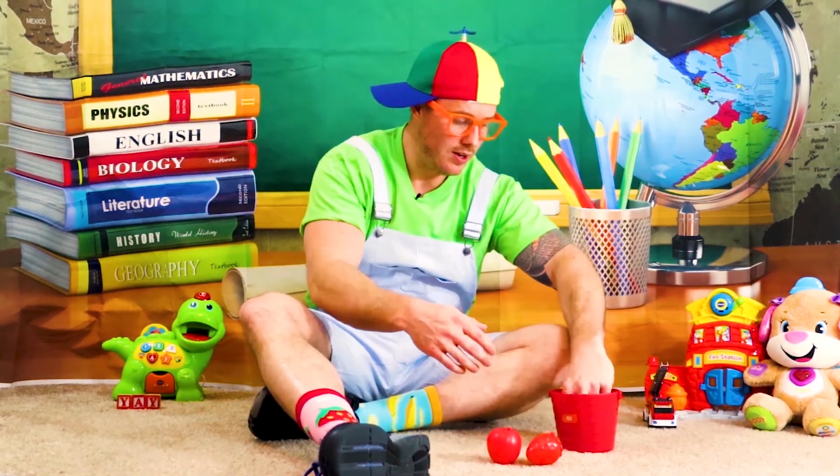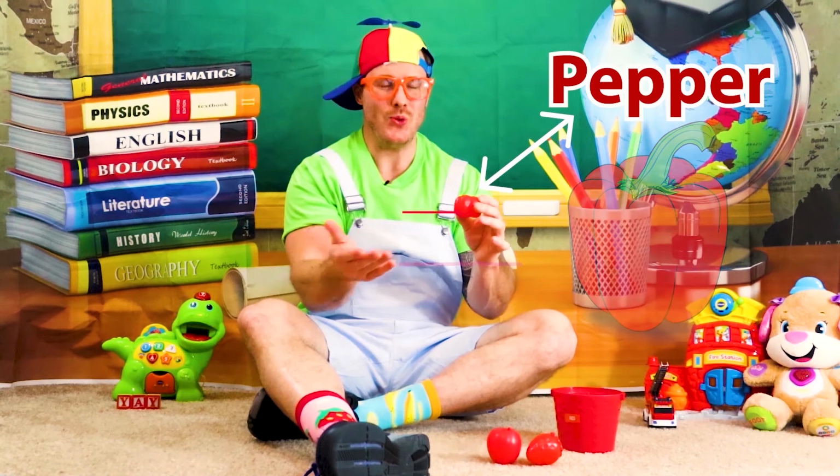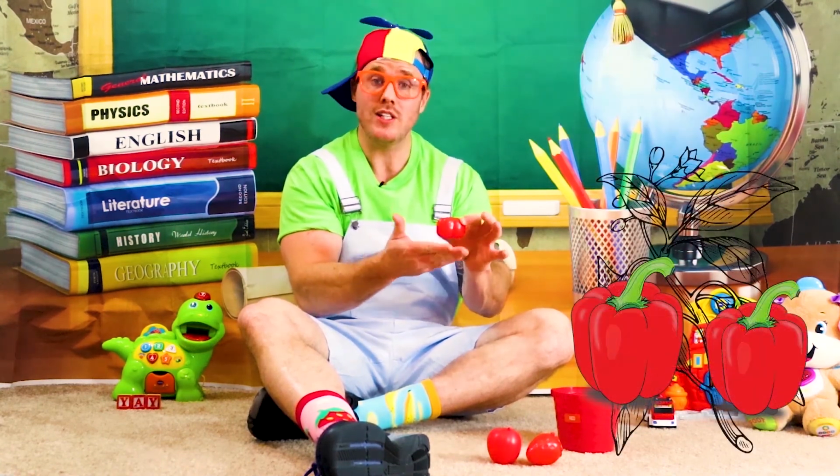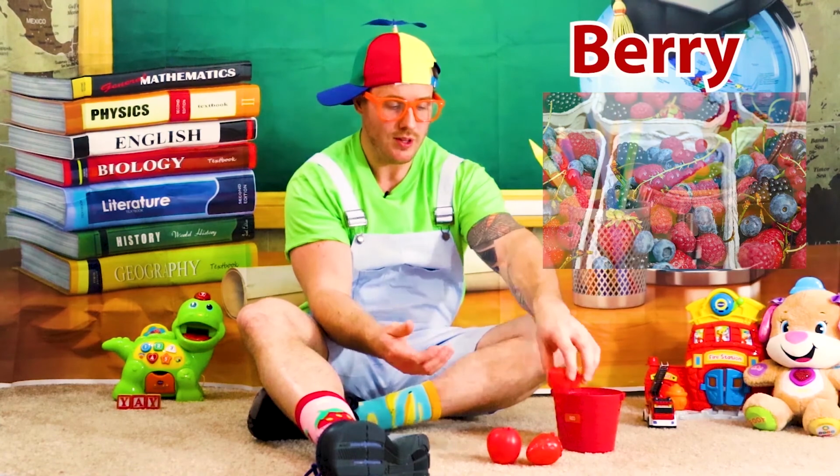And let's continue on. Here we have a pepper, and peppers grow from, you guessed it, plants, and they are actually a type of fruit. But peppers can be used as a vegetable as well, and that's what most people use them as. But they come from the berry family. So we'll go ahead and put this down.